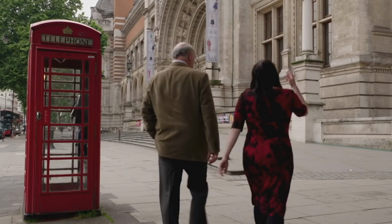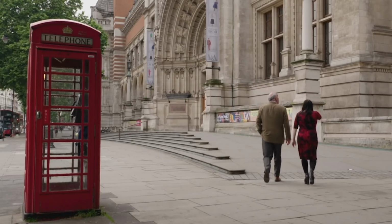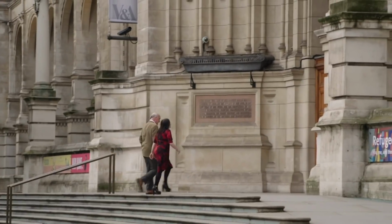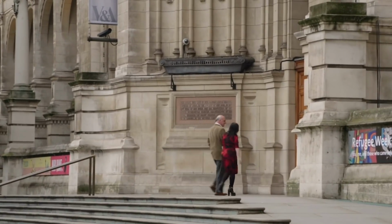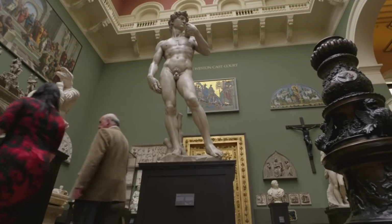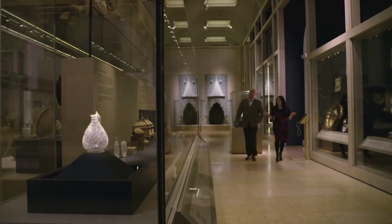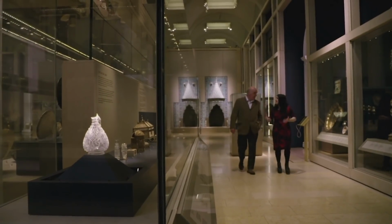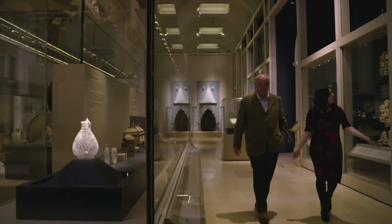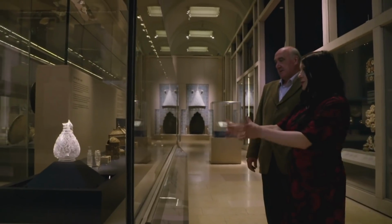Yanina and Shaun have come to London, to one of the world's great collections of decorative arts, the Victoria and Albert Museum. There's lots to see here. And there's David. But Yanina has brought Shaun to the V&A for a particular reason. Beautiful space here. We're in the Islamic galleries. She wants to show him something that will take his breath away. I want to show you these, Shaun.